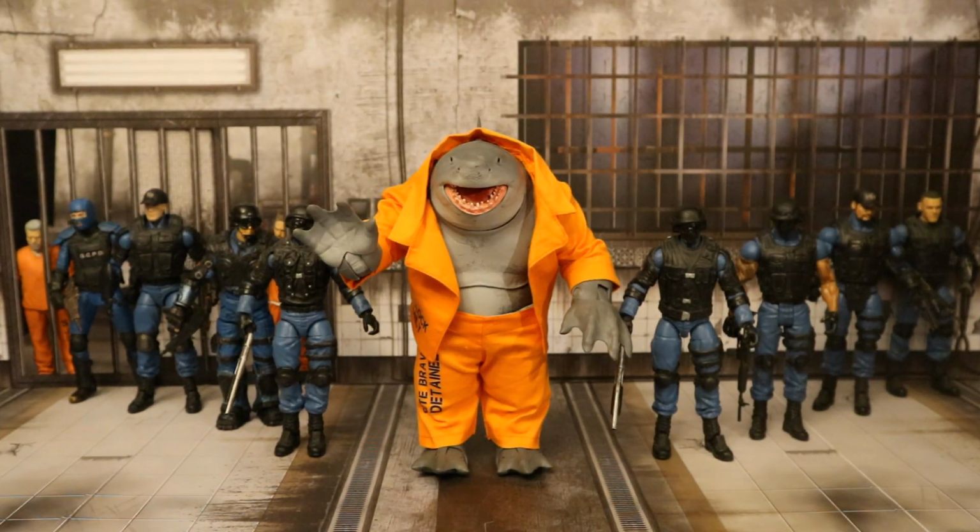So overall, this is a very nice cloth set for your King Shark figure. Many years ago, when the movie first came out and the wave was new, I was aware of this King Shark prison outfit, and I thought to myself, I'm not going to pay $28 for an outfit. That's more than an actual figure costs. I'm not going to pay that just to enhance my King Shark figure.